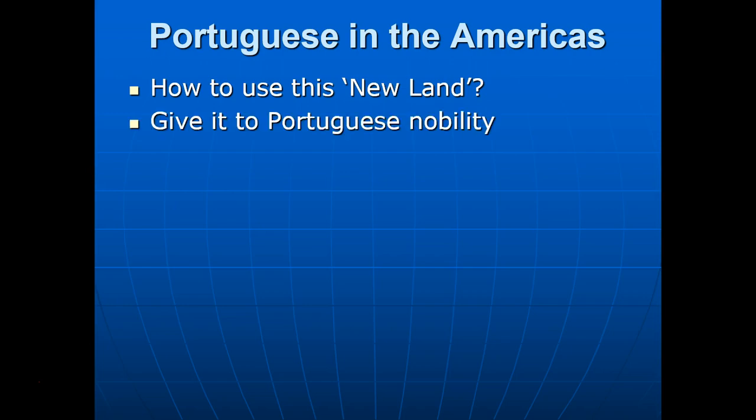Well, their approach is to give it to the Portuguese nobility. And what is going on here is really kind of unusual because those nobles who have these giant chunks of land and they're not sure what to do with it, their idea is, well, let's cut down the trees and use it for sugar production.